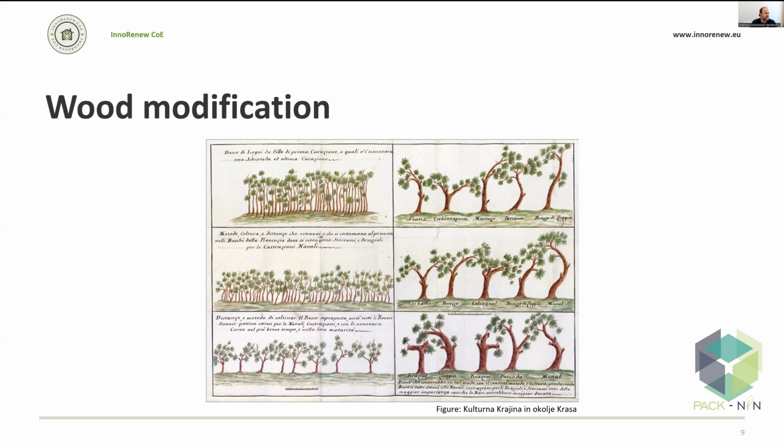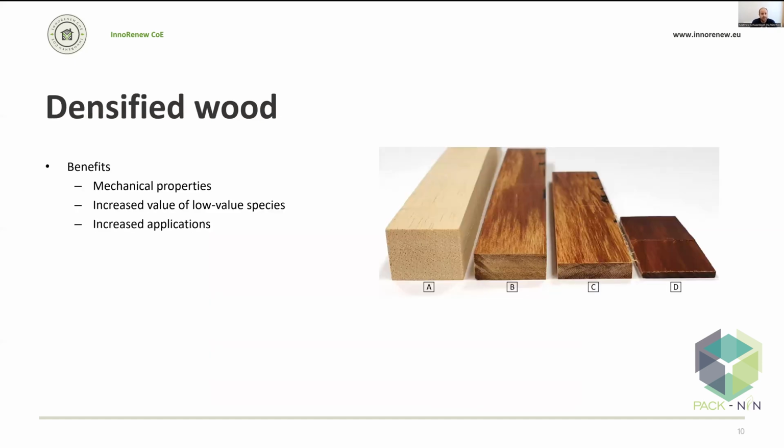So this isn't the modification that we're talking about today, but what we are doing is simply known as densified wood. So the reason you want to densify wood is that you can alter, maybe not improve, but alter mechanical properties of the original wood species to increase the number of applications, to target specific applications, and perhaps increase the value of low value species.